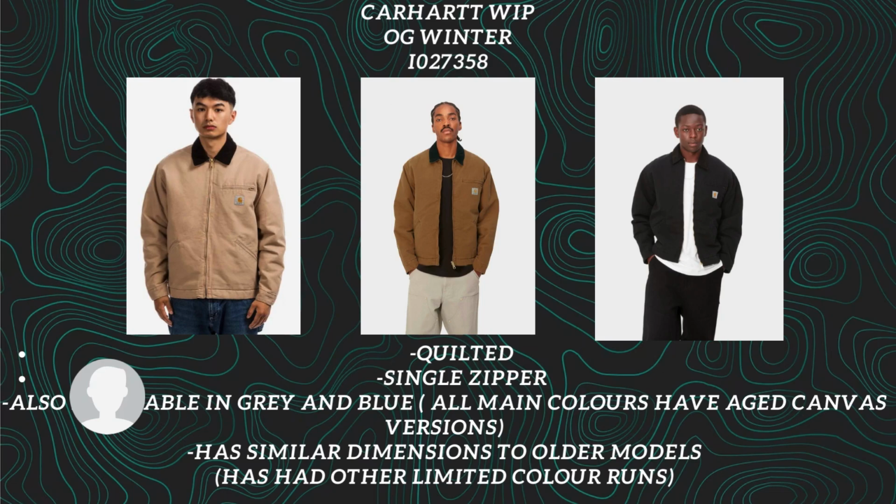So here you've got the Carhartt Work in Progress OG Winter, also known as the 1027358. On the far left, you've got the dusty Hamilton Brown, then you've got the normal Hamilton Brown in the middle and the black on the right. One big difference from these and the other Detroit jackets that I've talked about is they're quilted on the inside, so they're a lot better for winter. They've got a little bit of a heavier weight to them, and they're just more insulated.